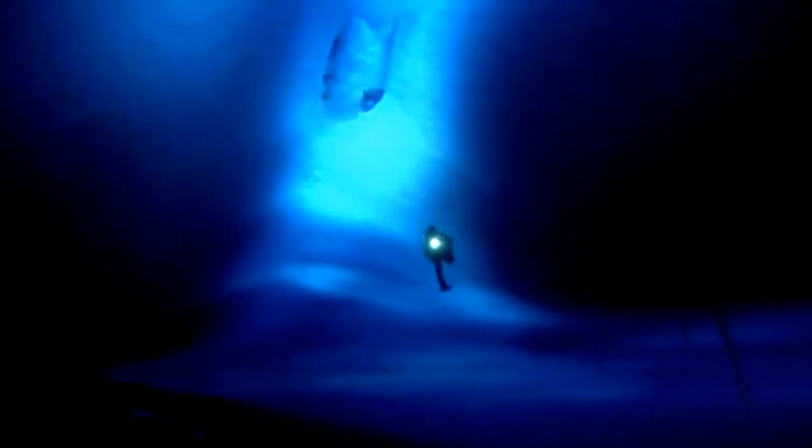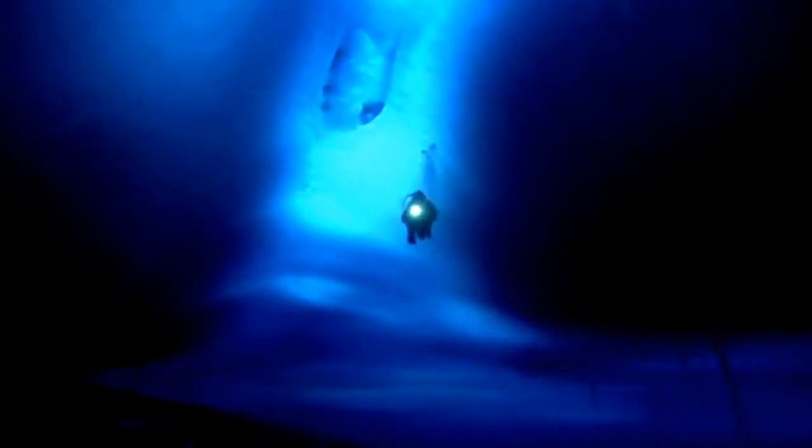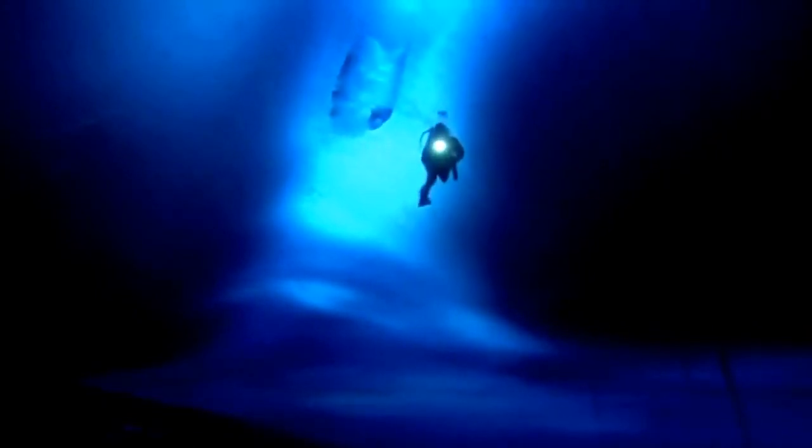I've dived in a lot of places that are famous for clear water. The Great Barrier Reef, the Bahamas, Tahiti, Hawaii. This is far clearer. At this time of year, you can see almost a quarter of a mile.